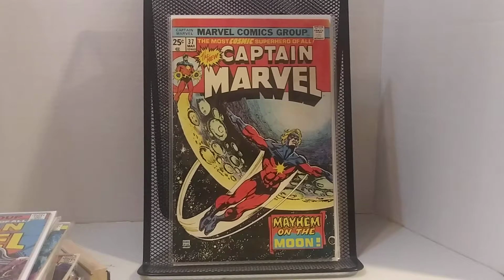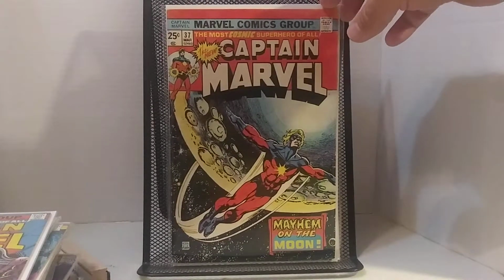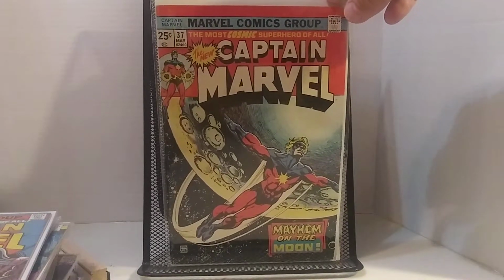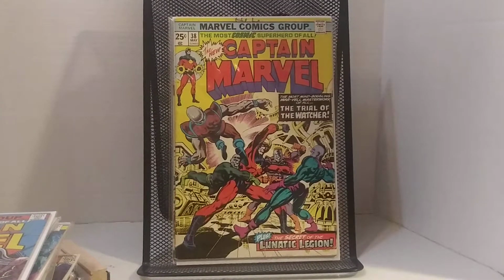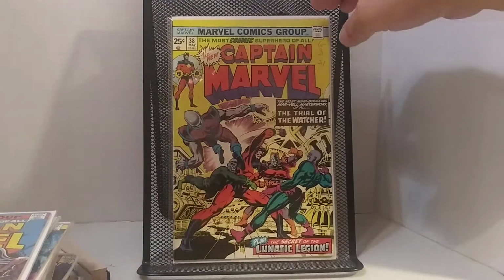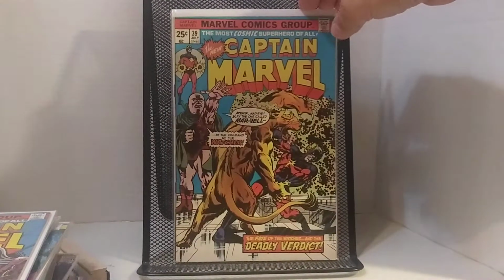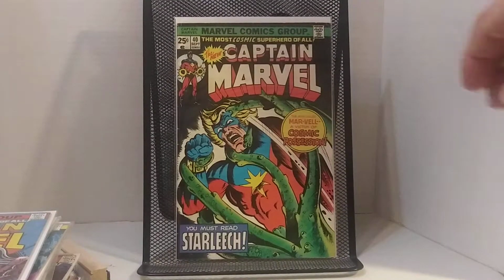And I think this is the start of the run where Al Milgrom was doing the pencils on these and actually did a really great job. Had some good inkers. Terry Austin and Bob McLeod. Not sure, there were several. 38. Another copy. 39. I really like that cover. 40.